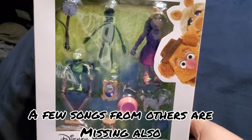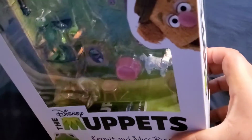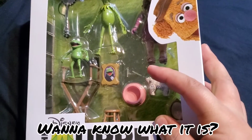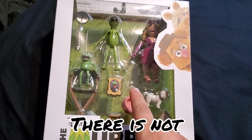Okay, so let's see here. It looks like you got Robin in there too. So you got three figures in here. Got a little Dougie, looks cute. Got the place to sit, one of those Hollywood chairs. Let's see, a log, I guess, down there. A poster. Kermit's banjo. The picture of Kermie for Miss Piggy. Doggy bowl. And what is that? You see, it has the little twist ties on there. It's like something's supposed to be here. Okay, that's weird. I'll have to look into that and see if there's anything missing here, or if that's just a mistake or something like that. I don't know. But well, here it is.